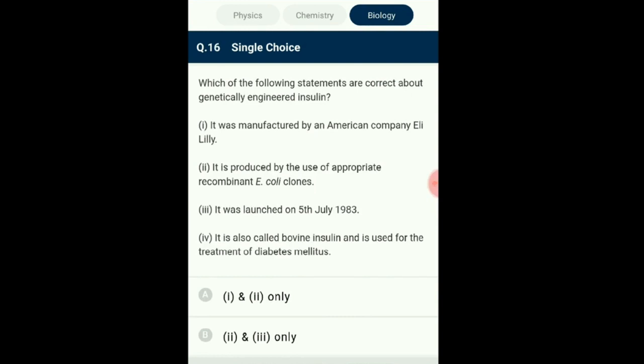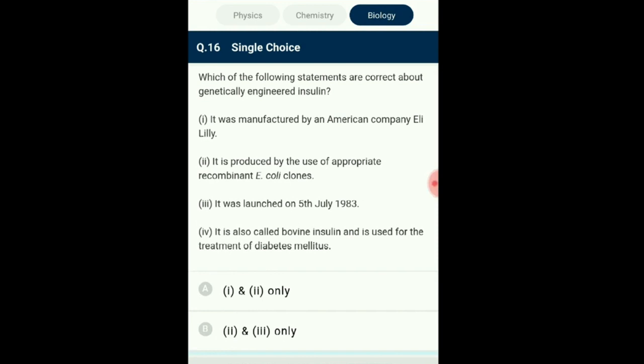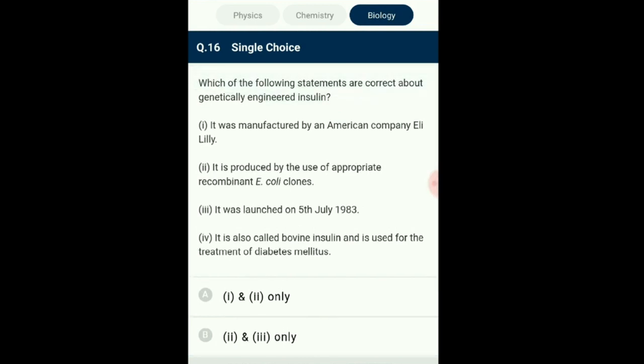Question number 16. Which of the following statements are correct about genetically engineered insulin? The main challenge for the production of insulin using the recombinant DNA technique was getting insulin assembled into a mature form with the removal of C-peptide. In 1983, Eli Lilly, an American company, first prepared two DNA sequences corresponding to A and B chains of insulin and introduced them in plasmids of E. coli to produce insulin chains. Chains A and B were produced separately, extracted and combined by creating disulfide bonds to form human insulin. It is generally called humulin. So the answer for this question is option C. From the given four statements, the first, second and third statements are correct. The fourth one is wrongly given.